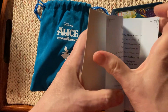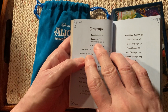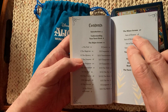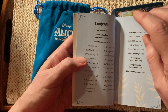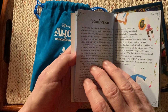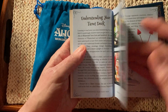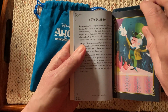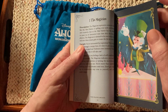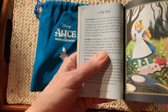The guidebook has understanding your tarot deck, major arcana, minor arcana, tarot readings, caring for your deck, preparing to read tarot, and tarot spreads. So let's have an example here.